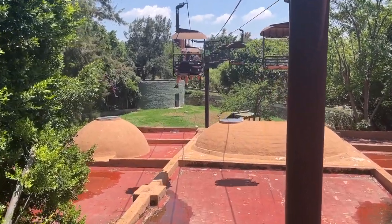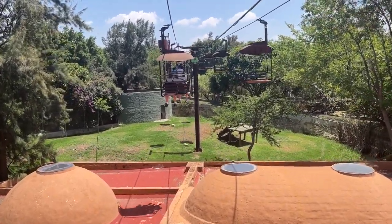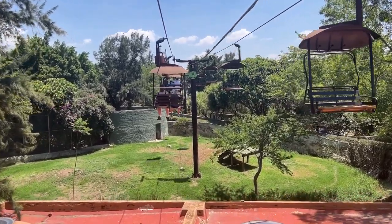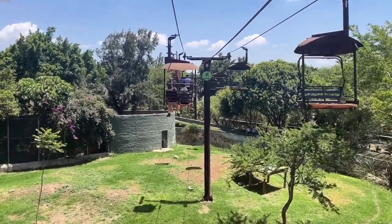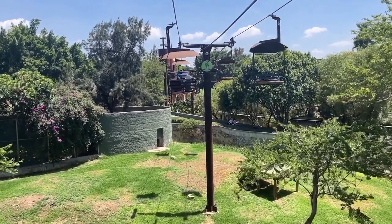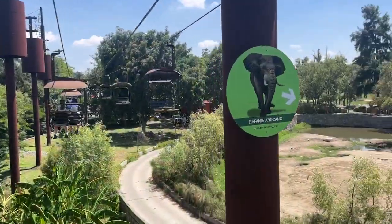So we walked to one end of the zoo after doing the safari on the truck and the train, which went around twice. Then we walked all the way from one end to the other, and now we're taking the tram back to close to the entrance of the zoo, at which time we're going to take a right into the aquarium. There's the elephant.